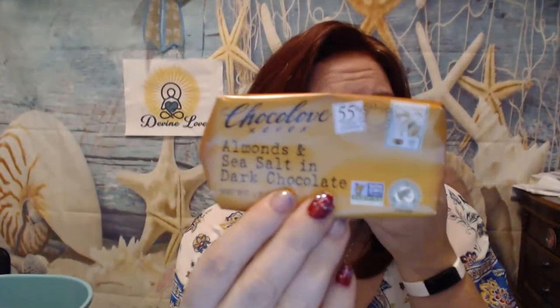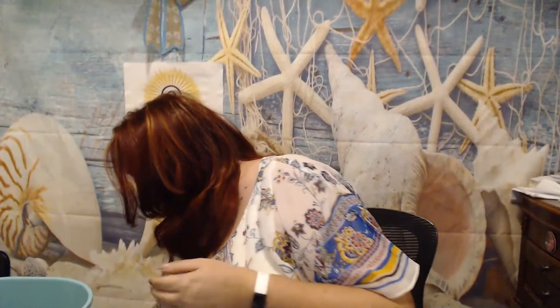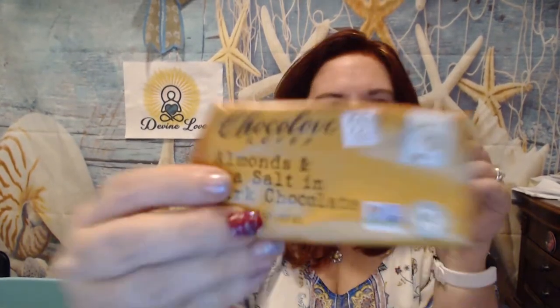I had a new candy bar tonight, which I thought was really yummy. It's called Choco Love, almonds and sea salt and dark chocolate. I don't know if anybody's had this before, but they sent it to me in the mail for this 3-day summit that we're on. Everybody got a package in the mail, kind of looked like this. It had all kinds of snacks and goodies in it. That was so exciting, and that was one of them. I ate that today. It was so good. Dark chocolate. I'm going to have to get some more of those.